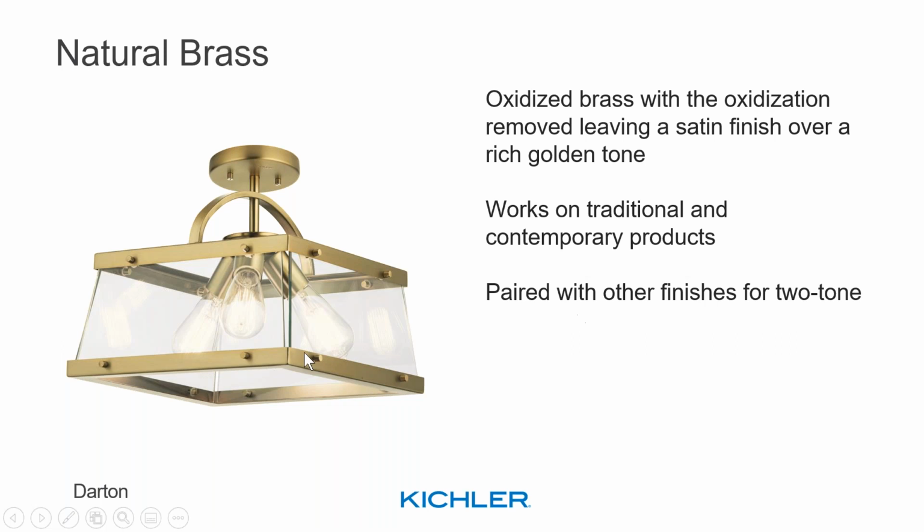This is the new Darton family, and this is almost a frameless piece of glass. So we have this metal ring at the top, metal ring at the bottom, but there's no metal strut that connects the two. So that glass kind of floats in the middle of the two rings. But that's just one of the neat ways that this natural brass is expressing itself in this Darton family.